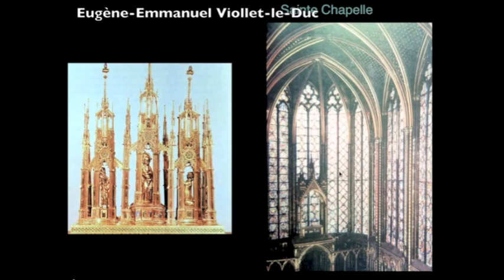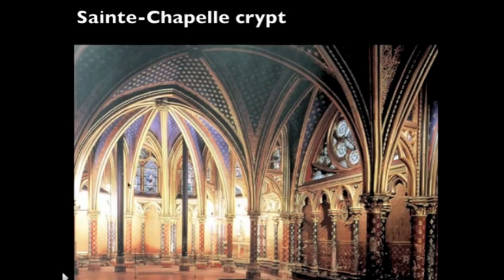You don't need his name right now, but when we talk about the 19th century, we're going to talk about him a lot because he was really an important theorist for 19th century architectural thinking, but made his money by restoring Gothic architecture. And it has been said by scholars of Gothic architecture that two world wars did not do as much damage to the patrimony of Gothic architecture as Viollet-le-Duc did in his lifetime.